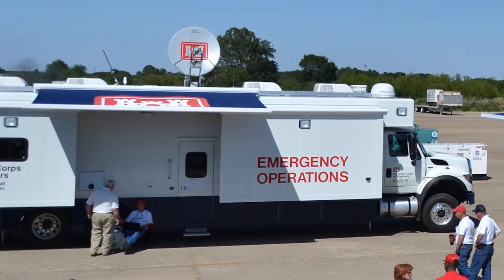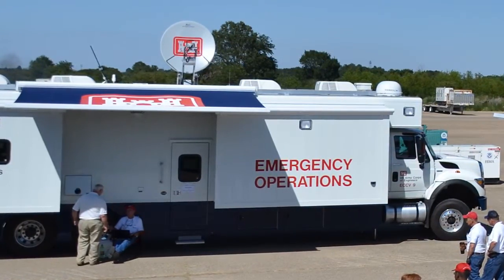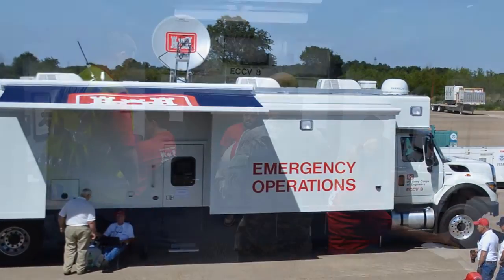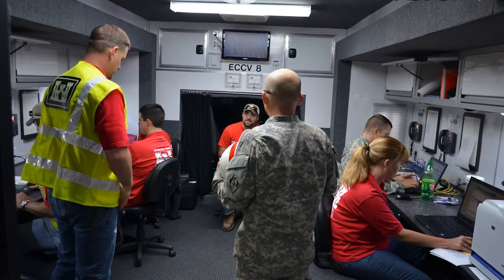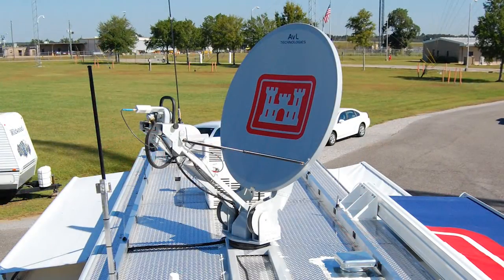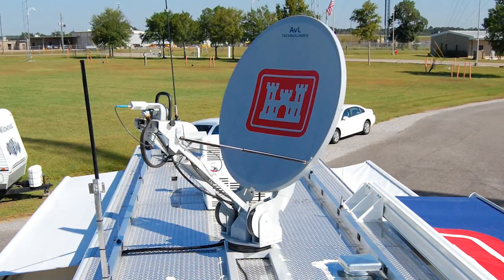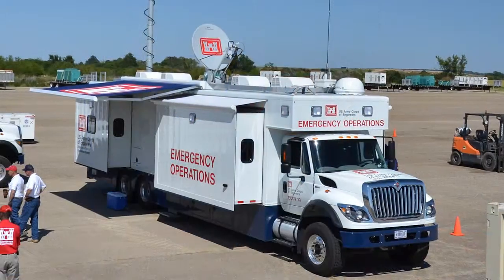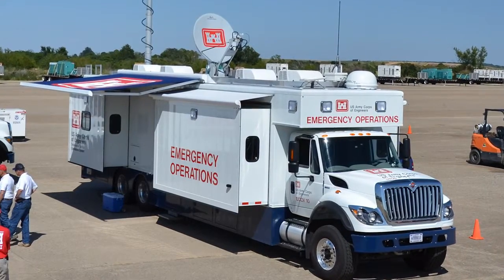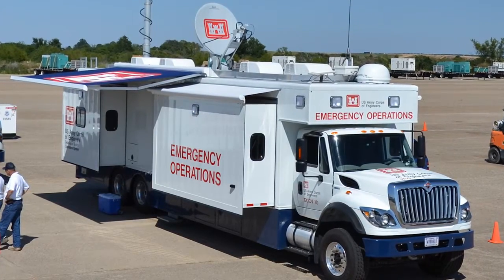The ECCV is a self-sustained truck that is fully deployable in less than 15 minutes and is capable of a 72-hour runtime, providing support for up to 11 simultaneous users with climate-controlled space, 110 volt and 12 volt power, wired and wireless network access, satellite phone, Iridium satellite phone, and cellular phone, and refrigerator, microwave, and coffee pot. This unit is powered by an onboard 20 kW generator or 50 or 100 amp shore power and is 47 feet long, 13.5 feet tall, 9.5 feet wide, and weighs in at 40,000 pounds.